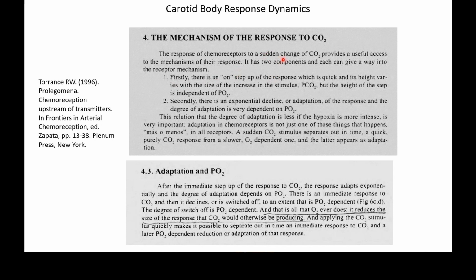He talks about the sudden change in CO2, telling you something about the mechanisms of the response and the two components. First, a step up that is fast, and the height varies with the size of the stimulus, PCO2. But that height is independent of whatever PO2 is. And then there's an exponential decline, or we might call it an adaptation of the response, and that degree of adaptation is dependent upon the PO2. So as we saw on the previous slide, that means if the PO2 is high, then yes, you will get a sudden increase with your PCO2 step up, but it will decline down to a steady state in high PCO2, which is virtually no response at all.